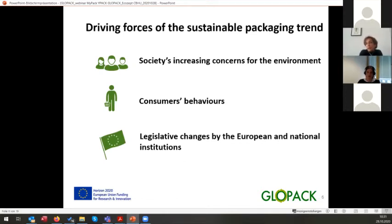Regarding the main core results, starting with the driving forces, for the experts there were three main driving forces. The most important, on the one hand, is society's increasing concern for the environment in general, as well as for packaging issues, which become more and more important. Also, consumer behavior: consumers purchase more and more green, sustainable food products, and packaging is also becoming more important in this regard, as well as the legislative changes by European and national institutions.